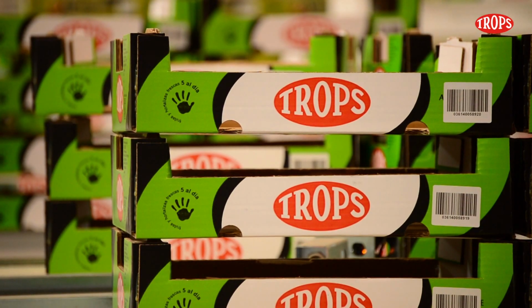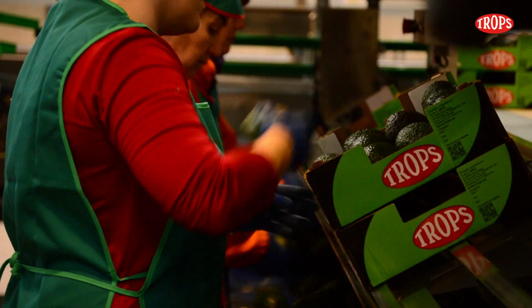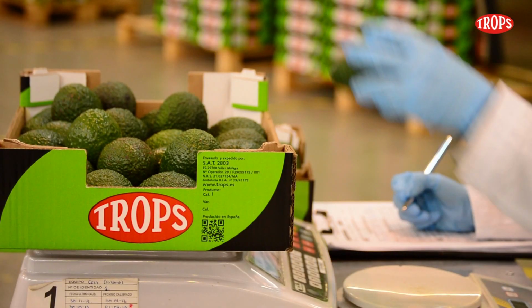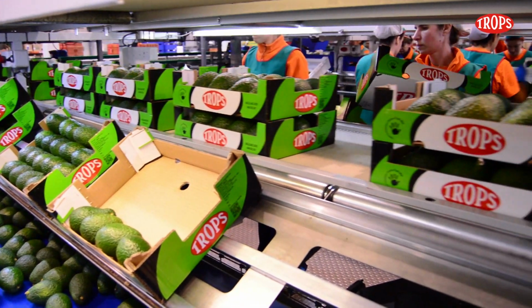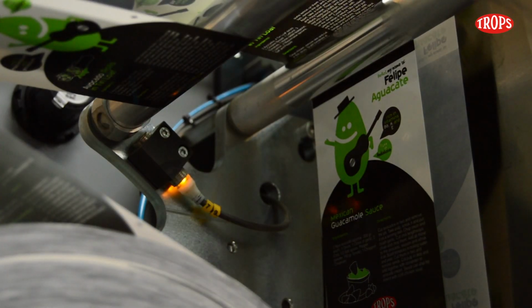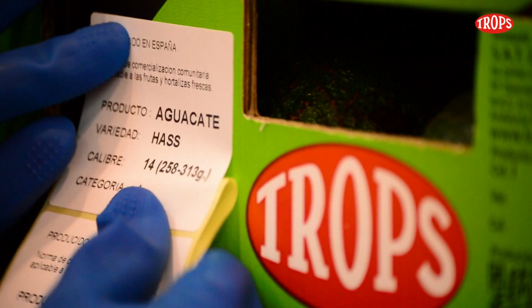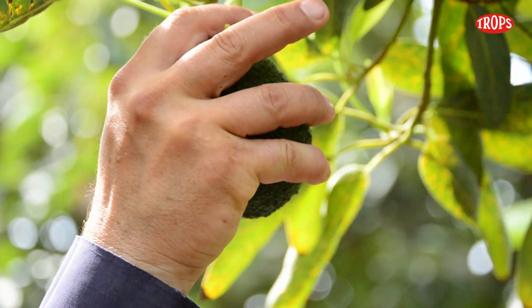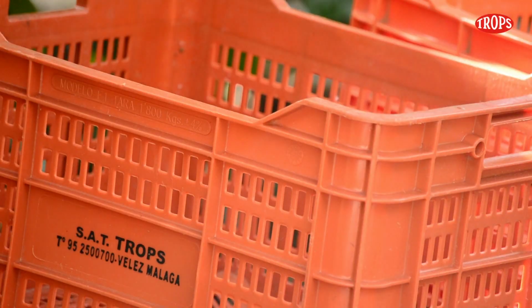The entire packaging chain operates in a systematic and synchronized manner, which respects at all times the quality of the product and allows it to be traced from point of origin to the consumer. The packaging is done in separate sections, depending on the different packaging formats. Each batch is labelled with individual codes, ensuring the quality chain.